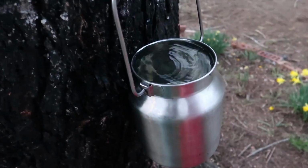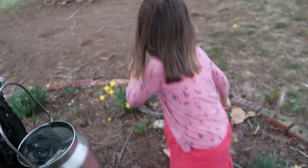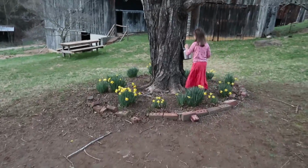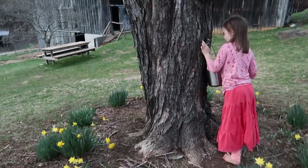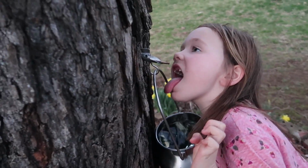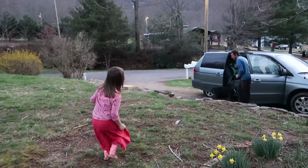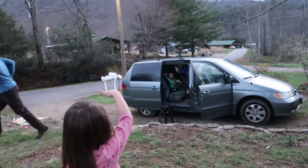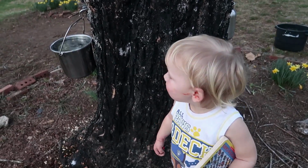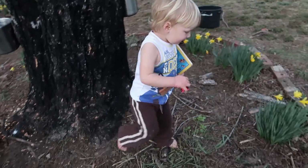Look at that, it's completely full. Aren't you glad we emptied it before we left? Uh-huh. Just think how much more we could have gotten if we were able to be home today. They're overflowing. Yay. It's like that much. That's as big. Justice's is big? It is big, it's full. Can you say it's full? Full.